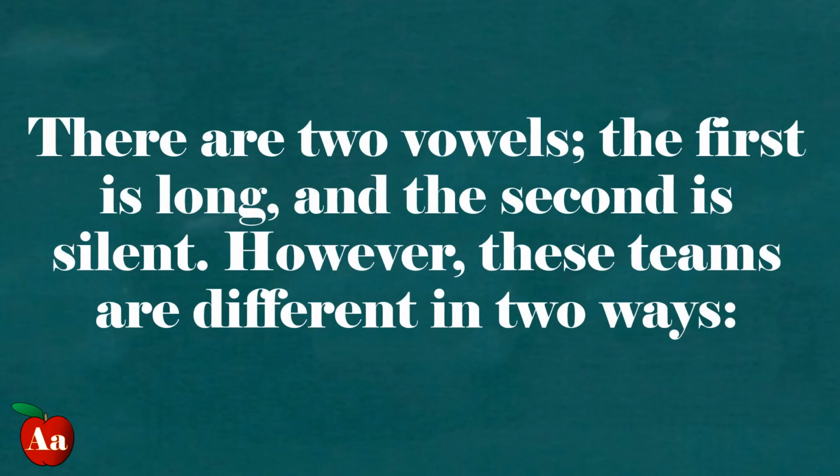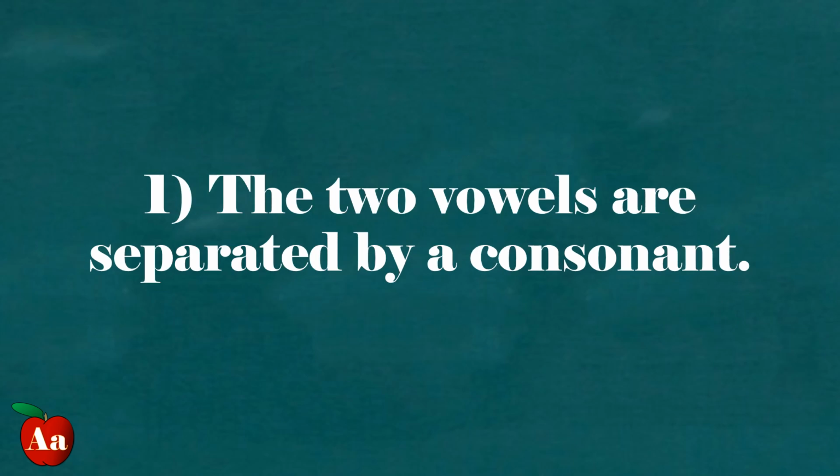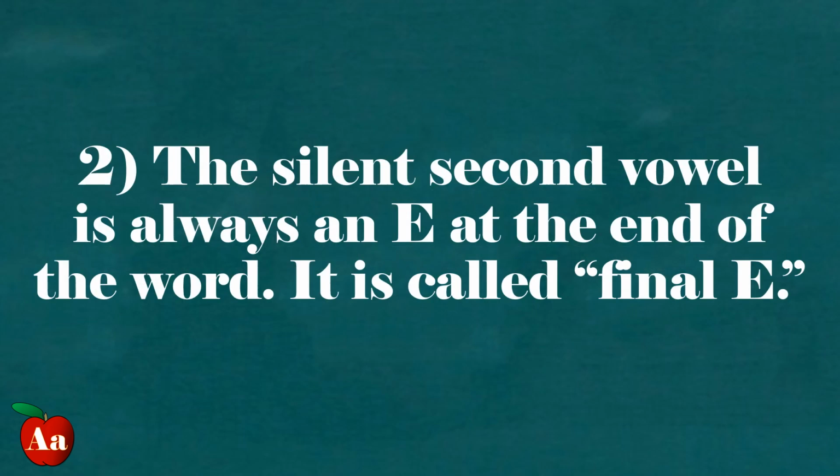There are two vowels. The first is long and the second is silent. However, these teams are different in two ways. First, the two vowels are separated by a consonant. Second, the silent second vowel is always an E at the end of the word. It's called final E.